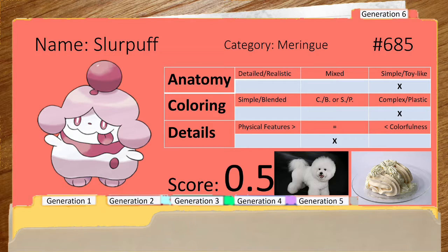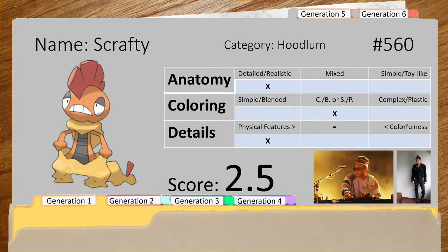Our Generation 5 candidate is Scrafty from the Unova region, the Hoodlum Pokemon number 560. Scrafty is detailed and realistic in his anatomy. He looks kind of like a lizard. Those were the words of our neutral party. I didn't tell them it was a lizard. They just were like, oh, that looks kind of like a lizard. And it does, which is why it gets detailed and realistic for its anatomy.